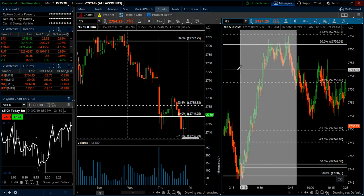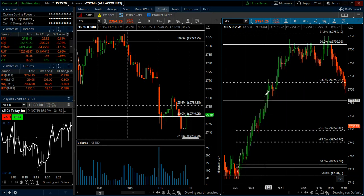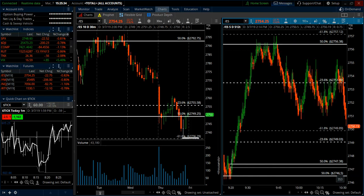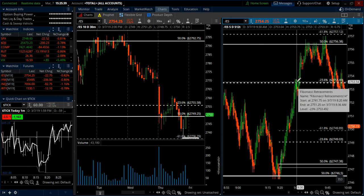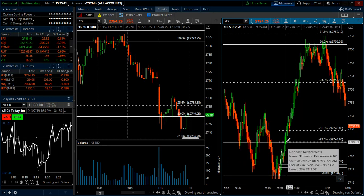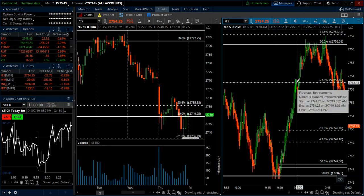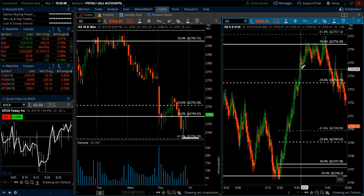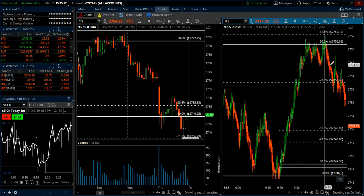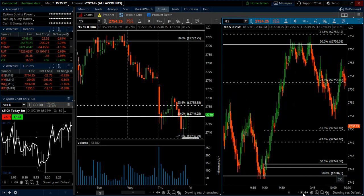We moved pretty quickly. I got a couple of little pullbacks in here. I ended up taking a little bit off at the negative 23 up here. So I took a third off at 2 points. The next third I took off at the negative 23 of the larger retracement. Then I trailed the remainder underneath these swing lows, and this was the swing low that took me out over here. Then we stopped right at the 50% retracement.